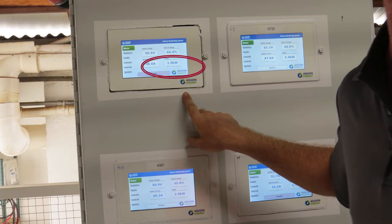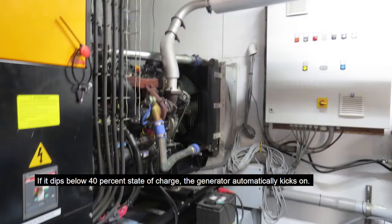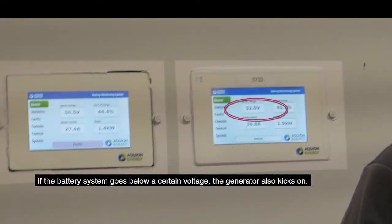You can see the state of charge, we're at 44%. If this is to dip below 40%, then our generator would automatically kick on to try and top it up, because we don't want the batteries to go too low. If it gets below a certain voltage, the generator will also kick on. It's not supposed to go under 48 volts.